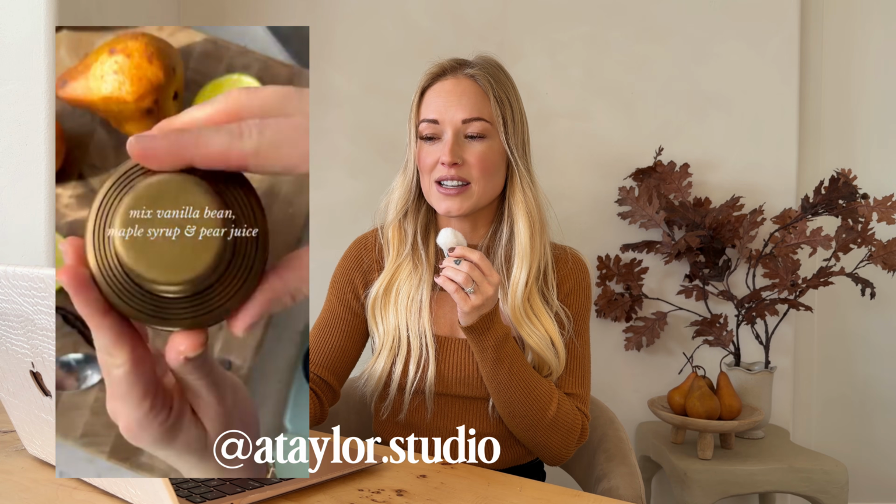And then if you're going to be making a signature cocktail, or in my case, a mocktail for Thanksgiving this year, I was seeing all kinds of mocktails and drinks using pear slices, and I thought they just looked so pretty. So I found this pear and sage mocktail. I would love to give this a try. And then also this vanilla bean and pear sparkling mocktail from A Taylor Studio. This one looks just absolutely delicious.